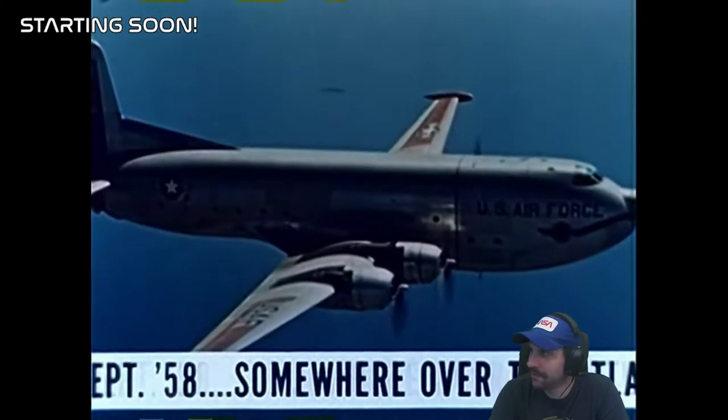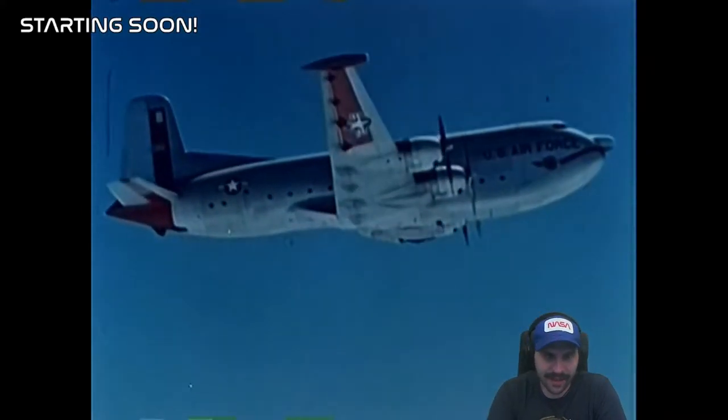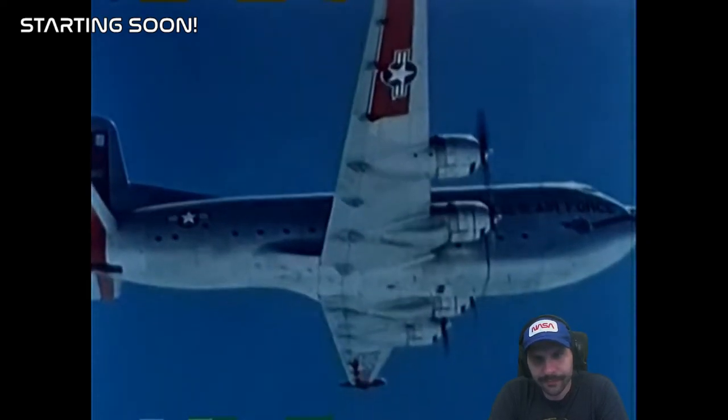Dateline, September 1958, somewhere over the Atlantic. Did you see that? That thing was cool. The significance of this aircraft flying the Atlantic is that it carries in its cargo compartment the first Thor to be delivered to an overseas base.